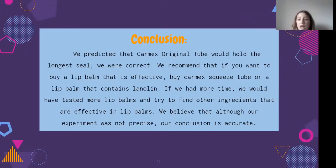We wish that if we had more time, we could use a bigger sample size of lip balms and try to find any other ingredients that are effective in lip balms. Our experiment may not have been precise, but what we concluded, and what I've said in this slide, is all correct.